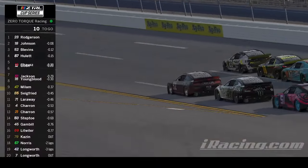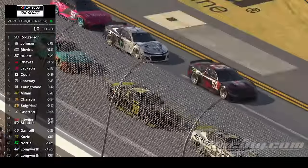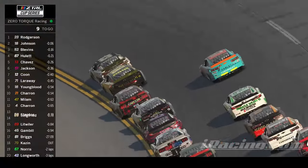Momentum coming back to the 52 car. He'll have the shorter distance around the racetrack. But man, they need to push harder on the bottom. Dustin Rogerson to the lead. And if Eric Johnson clears, they have taken control. They just did. Took control of the race right there.